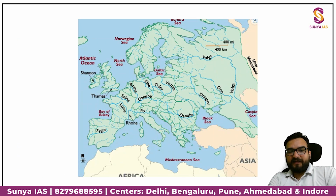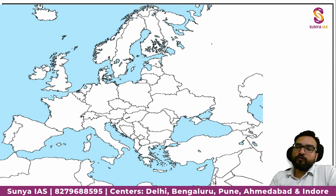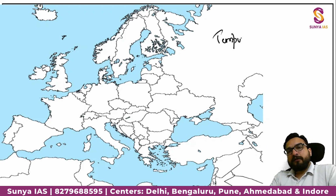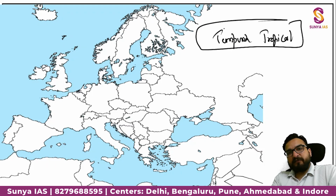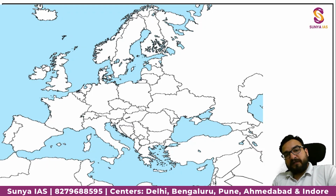Now there is time to understand some grasslands. Whatever grasslands you will find in Europe, will they be temperate or tropical? Obviously that will be temperate, guys, right? Not tropical, because this is not the region of tropical. So over here in Hungary, can you spot Hungary? One type of grasslands you will find over here, and those are known as puszta.